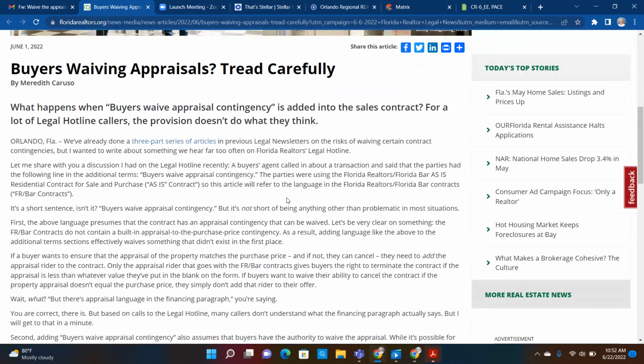Well, and I think right now the article is up. What the article is talking about, as I read it, was whether or not a buyer who adds "we're waiving the appraisal contingency" really can or cannot waive it. That's a whole different discussion versus if I just bring in an as-is contract with no appraisal contingency or any add-ons, just straight as is, and the appraisal comes in short, can my buyer walk out?